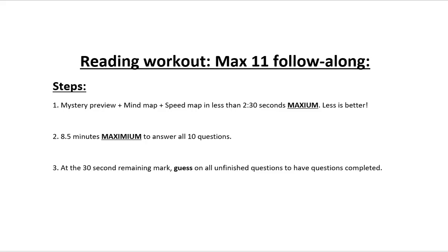You're going to come over here. If you're doing the max 11, 11 minus 2.5 is going to give you roughly 8.5 minutes. That means you have 8.5 minutes to do the 10 questions. At the end of the 8.5 minutes, you've got to be done with all the questions. That means at the 30-second mark, I'm going to say 30 seconds remaining, you've got to guess on all the remaining questions.